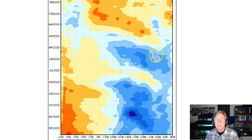One other chart, this is the upper ocean heat anomalies over time, right? So you get a sort of historical perspective going back a year, January 2020. You can see warm water, the yellows and oranges are warm water. This is literally a Kelvin wave.